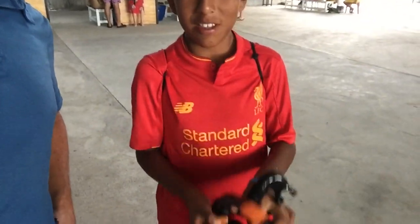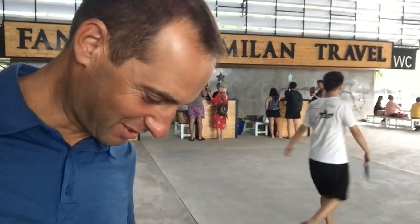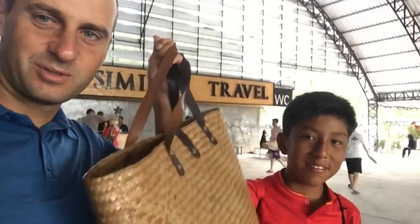Morning, the 10th of December. Now we're going to the Similan Islands, some islands where you can see sea turtles and lots of fish. And you can see what we're using today. We're using snorkeling equipment. We've just been picked up by the manager of the speedboat, and he's giving us some beach towels and snorkeling equipment.